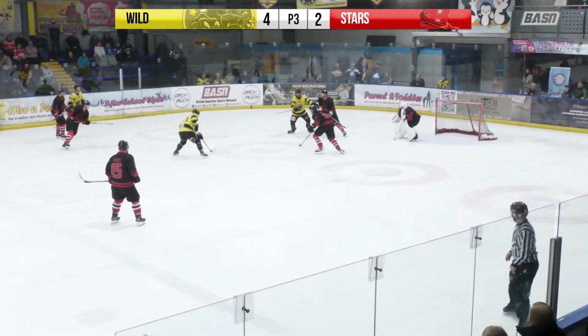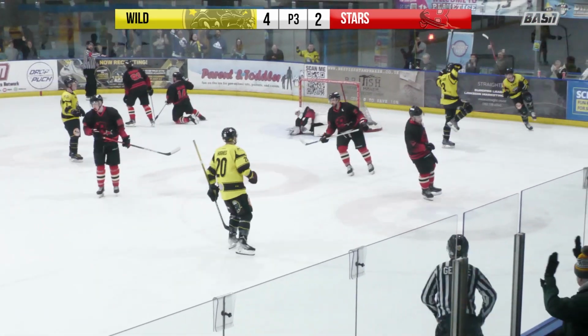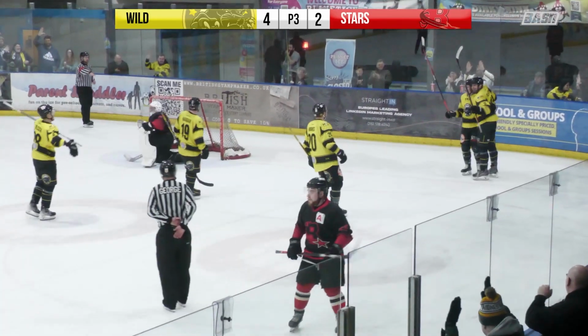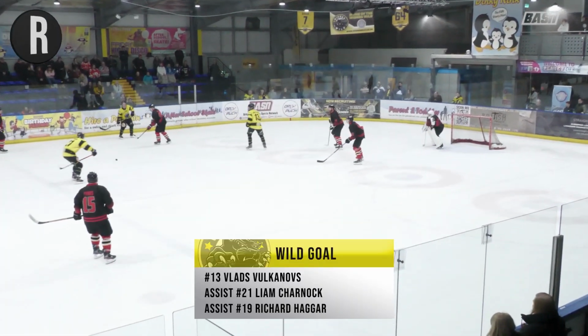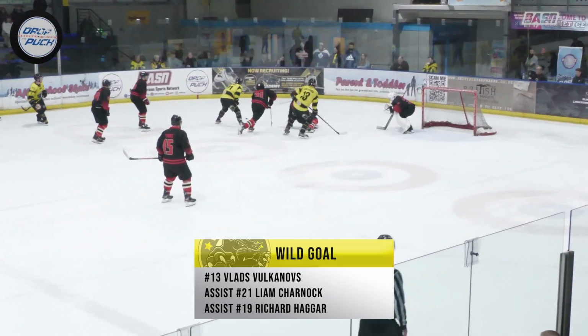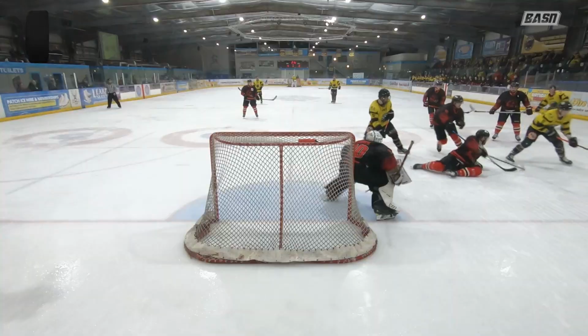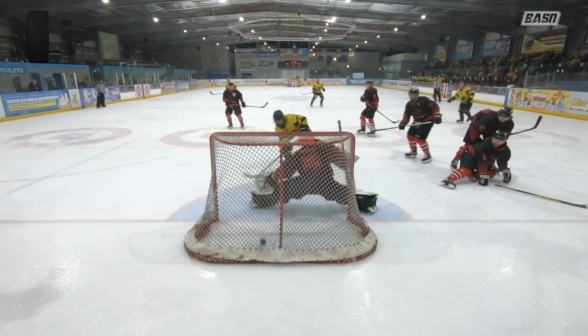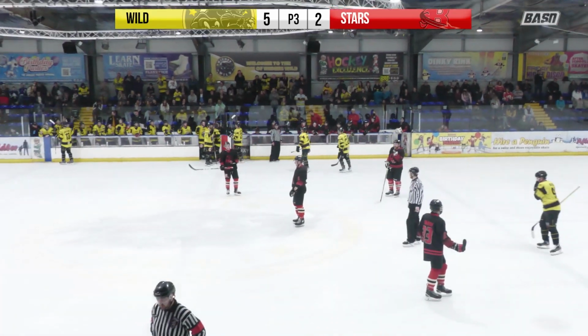And now Hager finding Charnock, delaying in the zone, delays his pass, and it's a lovely play to Volkanovs centre ice. Beautifully set up there. You'll see it in the replay, George. Look at this. Lovely turn, Hager, Charnock, centred it for Volkanovs, and not even Brown could glove that one. And just like that, it's now Widnes Wild 5, Billingham Stars 2.